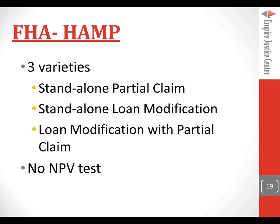Partial claim, I want to go through this. FHA partial claims have been around for a long, long time. The idea behind a partial claim is essentially you're setting up what is akin to a second mortgage. You're going to take the arrearages, all those missed payments we've talked about, missed interest payments, taxes, insurance, all those back due payments that are owed to the bank. What a partial claim does is carve that out and make it akin to a second mortgage. It allows the homeowner to then be current on the main mortgage, because you've now taken all those off, so they don't have any past due payments.